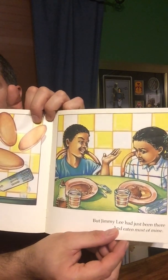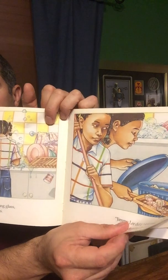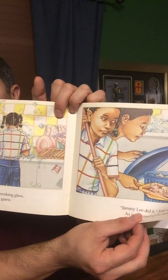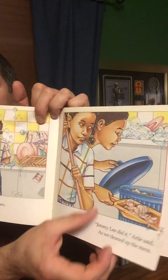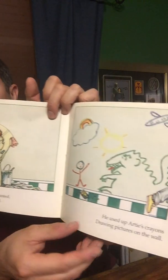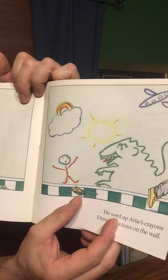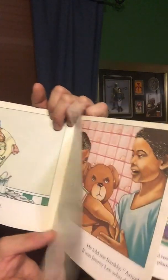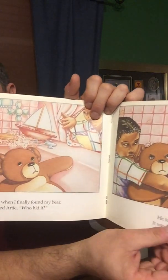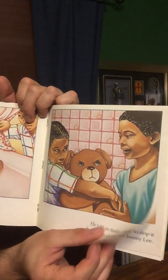But the only person there is her brother and Dad. Well, when something got broke by Jimmy Lee, again, who was there? Her brother, and she was. Whose crayons were those? It was her brother's crayons. And he said Jimmy Lee did it. But those are his crayons. And who hid the bear? He said Jimmy Lee did.